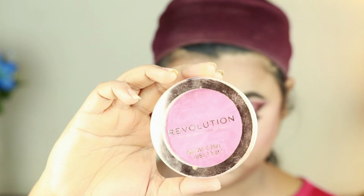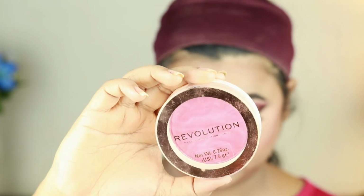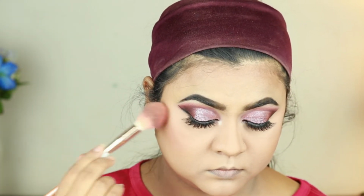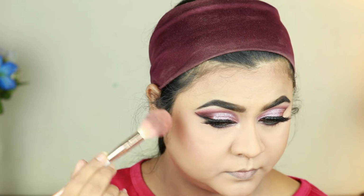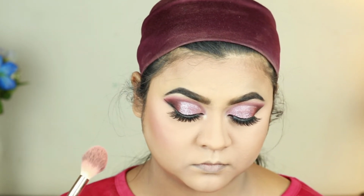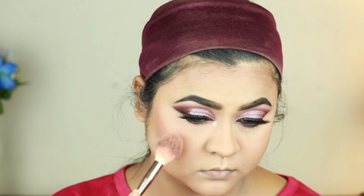Now I'm taking my Makeup Revolution blush in this shade Rose Kiss, and I'm just applying it on my cheeks. And this is such a stunning blush. I already did a review of this blush. These are very long lasting, and the color is beautiful, and it's perfect for bridal makeup.